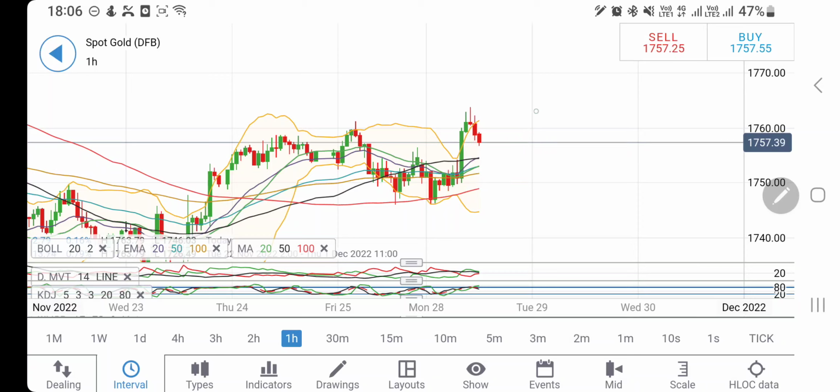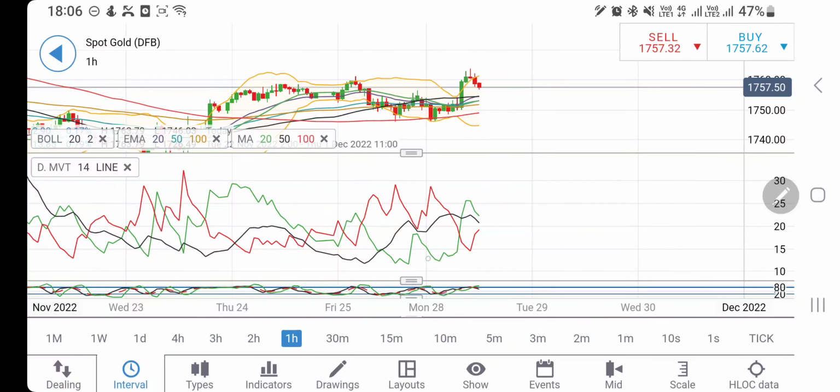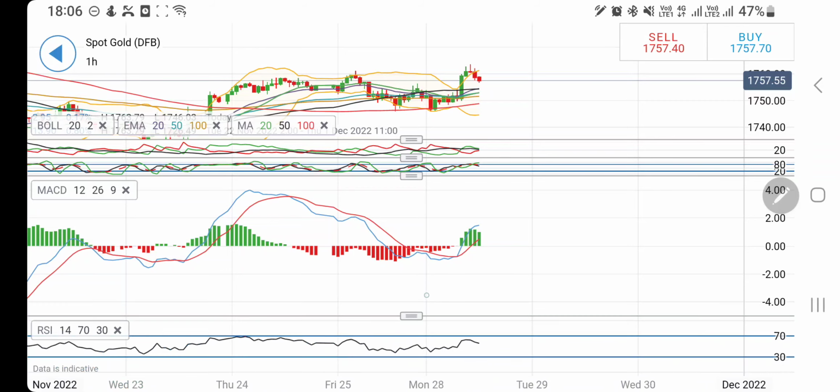Also remember, it has achieved higher highs, showing bullishness there. So the previous high at 1761 last week was breached this time, and now again it is trying to trade in this sideways yet bullish channel. The directional movement is bullish, trying to converge. The stochastic is overbought and again looking downwards on the hourly charts. The MACD is trying to converge. It was in green so far.